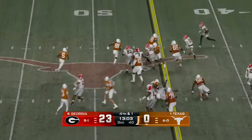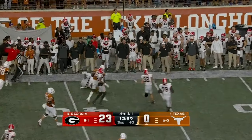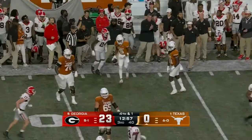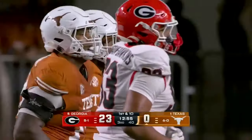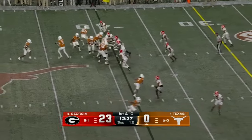Take it to Wisner around the end. It's Wingo, and he will break free. Wingo's so dangerous. He's had 2 explosive runs this season. So now first down inside the Georgia 40.